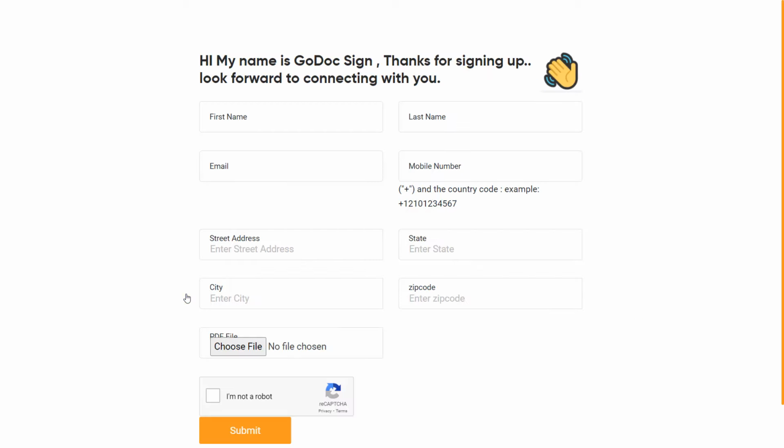So if they were to click on that URL, this is what they would basically get. They'd be able to see your name on top or your business name, enter their name, email, phone number, address, city, state, zip code, and upload their documents. Now, once they did this, they're going to get an email. You're going to get an email, and now you can start working with them directly. You have the document that they want to get notarized.